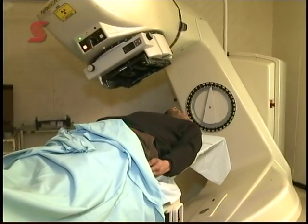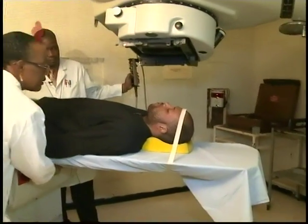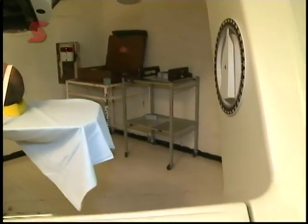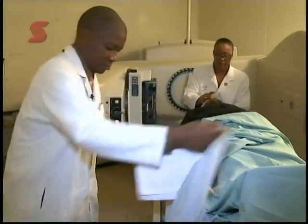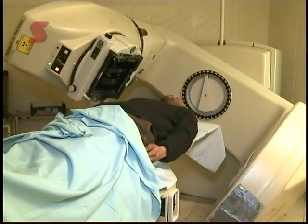It is not really the ideal equipment at this time. It's kind of outdated. We have to replace the source intermittently as it deteriorates and it becomes no longer effective to deliver the treatment. There is collateral damage, in that normal tissues get irradiated and the tumor dose is also reduced.